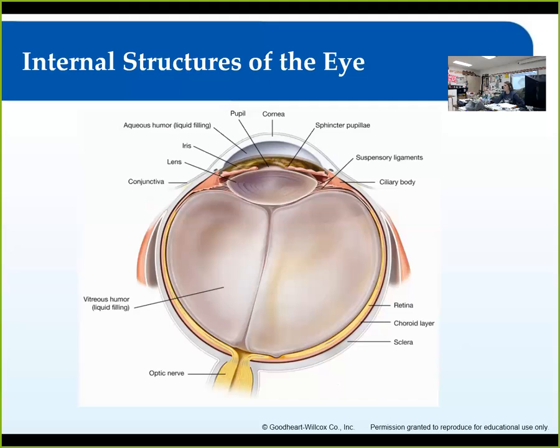Accommodation. Accommodate. Right, it accommodates to the distance, right? Is that squishy? No, this one's not. This one's just plastic. It's just to show you the shape of it. What? Hopefully yours doesn't shake around in your eyeball either, but.